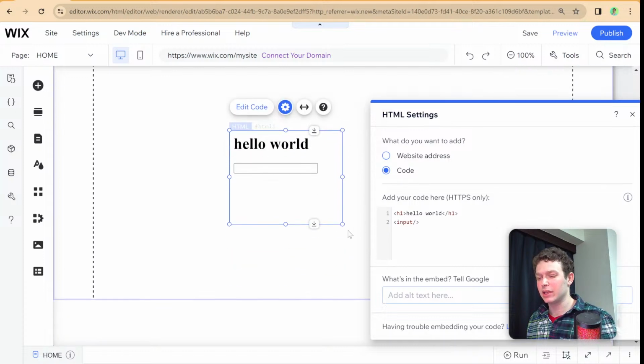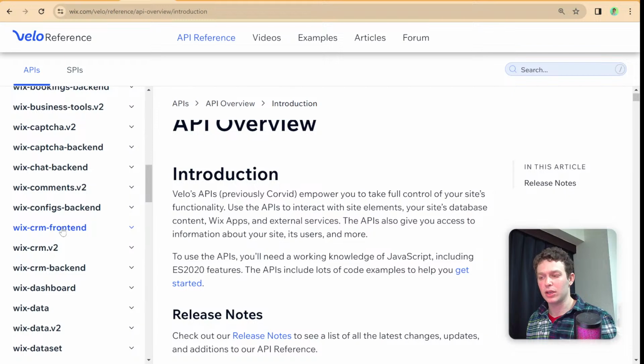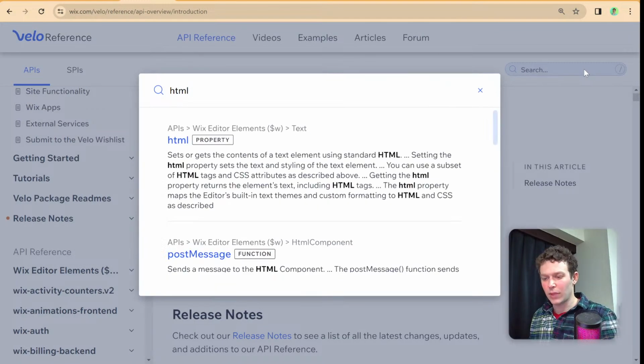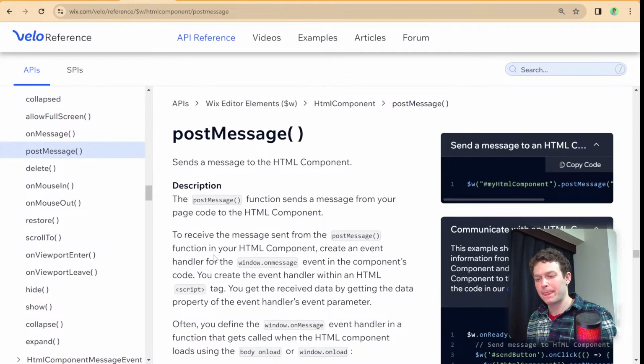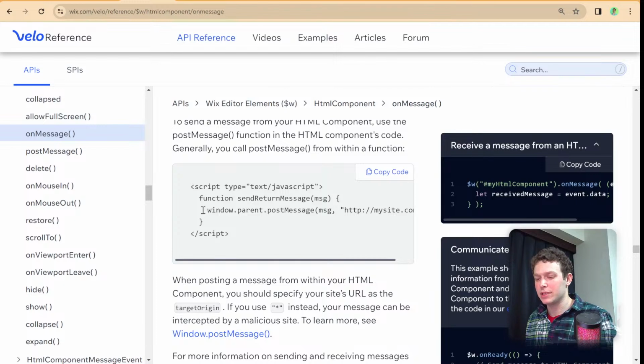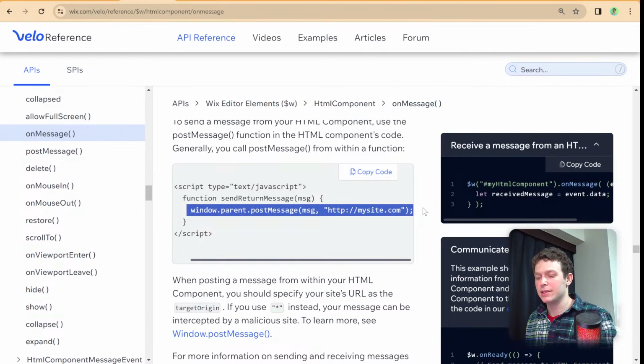But basically, just to give it in a nutshell, let's find this in the documentation. We want to look for HTML element, and then here, post message. This is to send a message to the HTML. So let's say I do something on the Wix side and I want to communicate that into the HTML. The reverse would be on message. So we would have to add essentially this code here inside of the HTML embed.